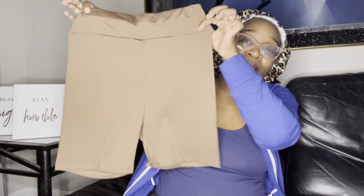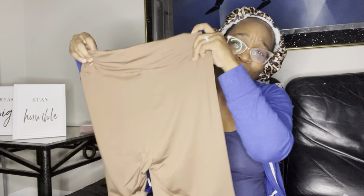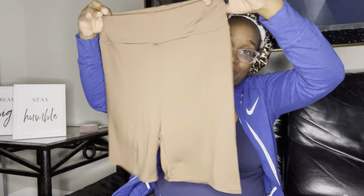Oh, these are the, I needed some brown biker shorts. So I got me some brown biker shorts, y'all. I don't even know if I ordered a shirt with these, but I just needed me some comfortable brown biker shorts to wear around the house, or with a cute little top and some sandals or whatnot. So this is comfortable wear that I can wear around the house. See, my man, he likes to see me in these biker shorts, y'all. Okay, the next item.